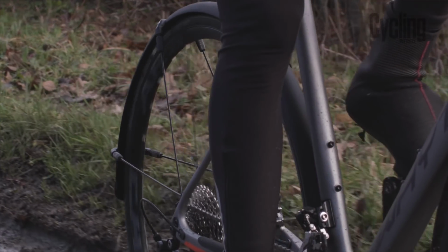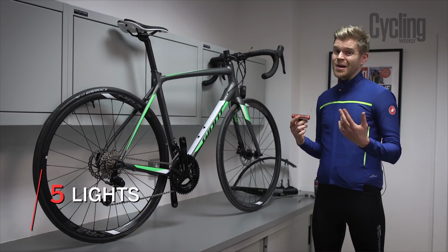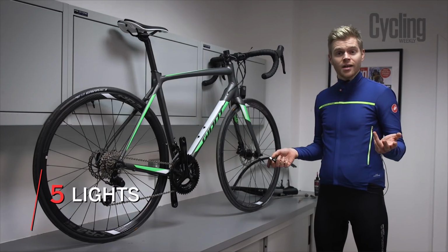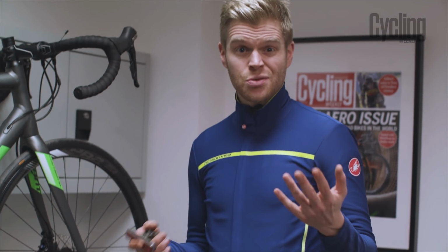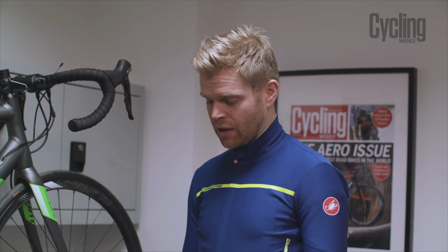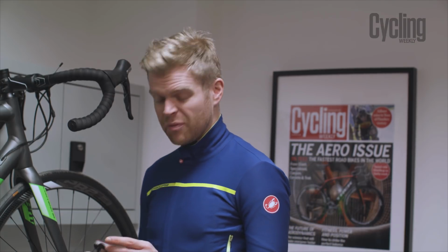The last thing I'm going to talk about is riding with lights in bad weather. Now, most cyclists associate riding with lights with riding at night, but also consider that in bad weather, there's much less visibility as well, so riding with lights is really sensible. Now, there's loads of great ones on the market, and I'm a big fan of this one, which is a Moon Nebula, because I've been using this for a couple of years now, and it's really robust.